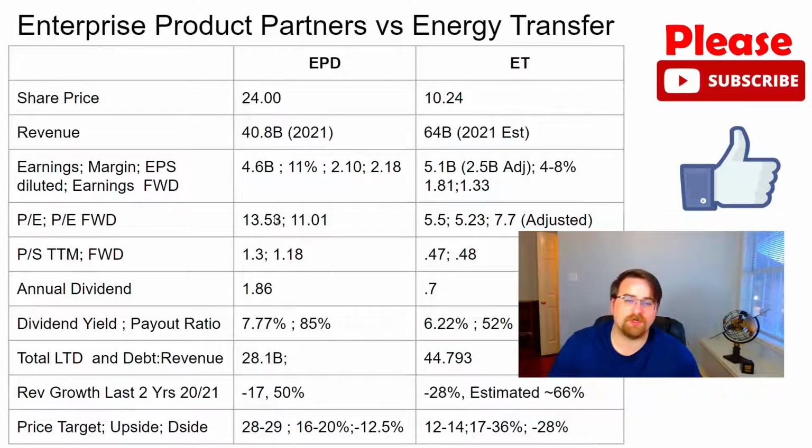Now, on the price-to-earnings side, currently the price-to-earnings for Enterprise Product Partners is 13.5 with the forward P/E of 11.01. Energy Transfer is at 5.5 with the forward of 5.23. And if I adjust that for the earnings, that brings us to 7.7.